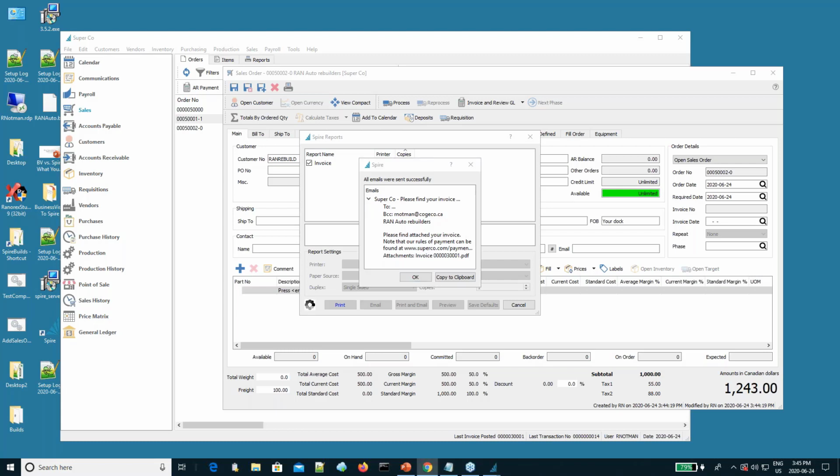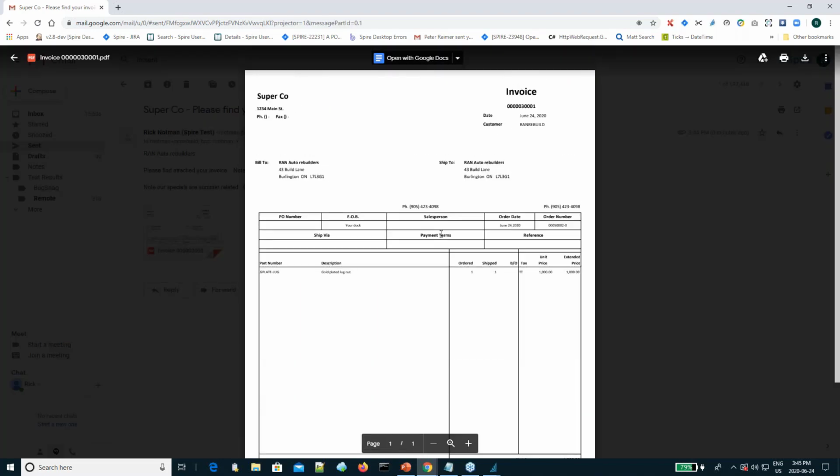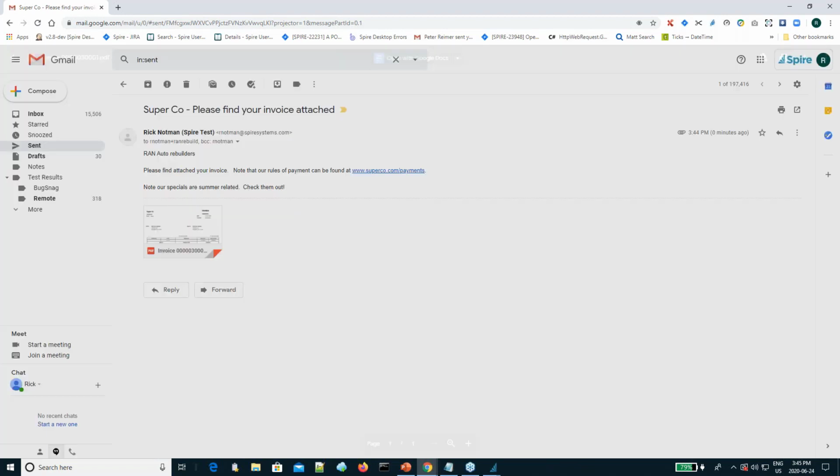Just to show that to you, let me pull up my email so you can see what the other end of that looks like. And I'll go to send. And if I bring that over, you'll see that basically the customer on the other end sees this is the target email. REN Auto Builders, please find attached your invoice, whatever blurb you want to put into your mail merge document, as well as the attached PDF, which they can obviously open up and print themselves or pay directly from there. So email is really made easy here.